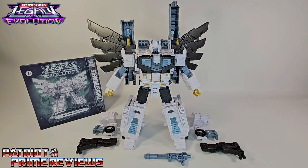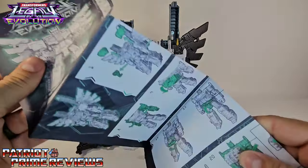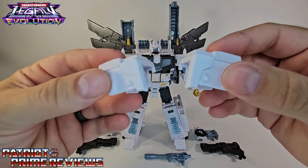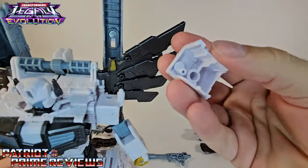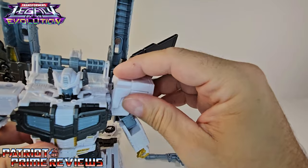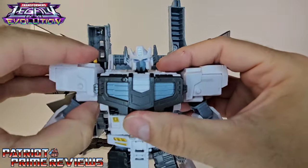Now, once you get Nova Prime all opened up and out of the packaging, you'll see he does come with a sheet of instructions that, as usual, is very well illustrated and easy to follow. He also comes with quite a few accessories you need to attach to complete his super robot mode that he already comes packaged in. So first off, you have these two shoulder pads, and these go right on top of his shoulders here. If you look underneath, you got a peg and a hole that line up to the hole and the smokestack on the robot's shoulders. So just get those lined up and those will slide right on. Go ahead and do this for the other arm as well.